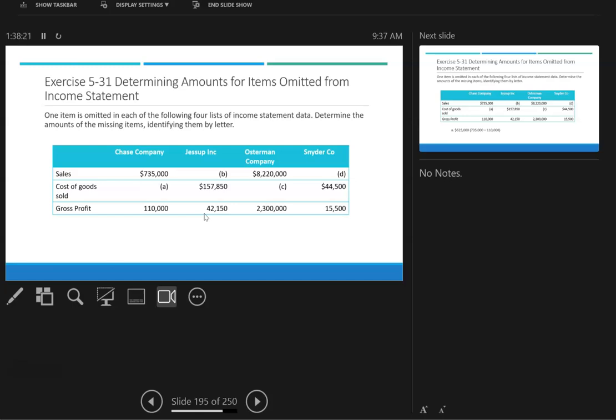Let's see here. What they're trying to help you understand is that sales minus cost of goods sold will always equal gross profit. So if you're missing one of the items, you can figure it out if you have the other two pieces. Got it? Yes? No? Okay.